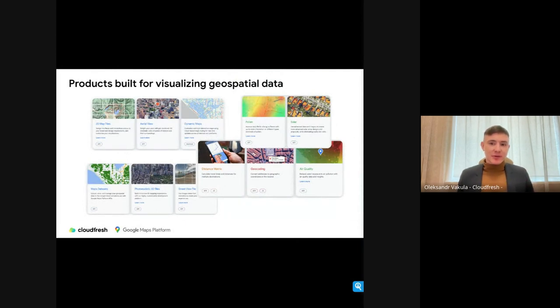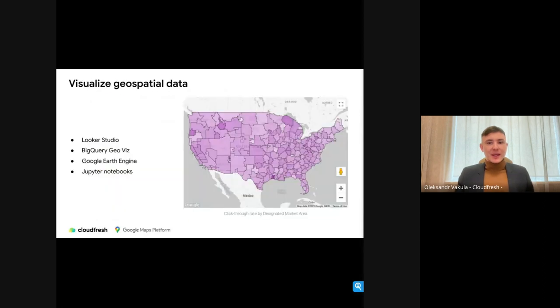Here you can see products created for visualization of geospatial data. You can find the right product for your job, request, or business. So you can create reliable Google Maps with these products, no matter what mapping tools your business needs. You will find them here. There are many different tools and technologies that can be used to visualize geospatial data, and some popular options include Looker Studio, BigQuery, GeoWiz, Google Earth Engine, and Jupyter Notebooks.